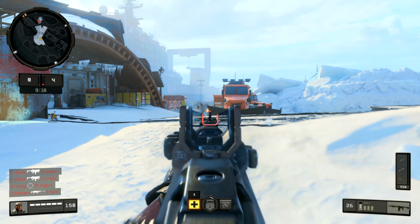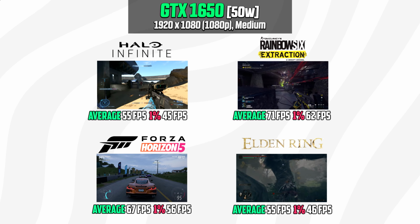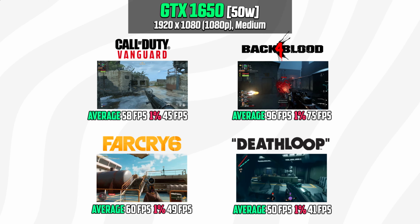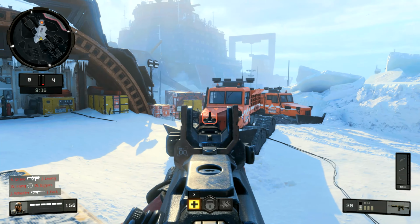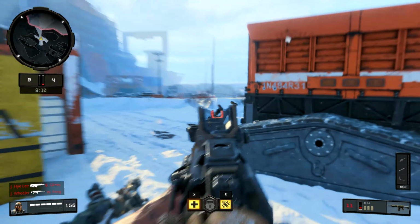In terms of performance, we see that we're still able to get fairly high frame rate in most popular games, but you might have to drop the settings down to medium for the majority of the games you're planning on playing if 60 FPS is your target. Now GTX based GPUs are lacking ray tracing and DLSS support, so that is definitely something that you do want to have in mind, guys. What I do like with this laptop is the price tag. It comes in at $700, and for that you are getting a ton of value.